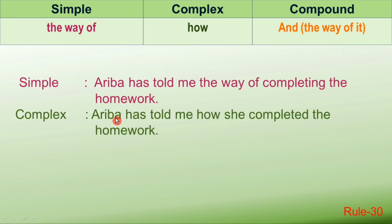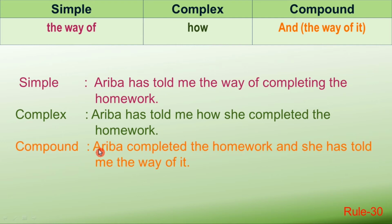In complex, the main clause has been formed with the finite verb, its subject and object. How has been used to make a subordinate clause. In almost all compound sentences, you have to start with the clause in which the verb has been done first and then the others. For that reason, the clause Ariba completed the homework has been set first, and then the conjunction and the other clause.